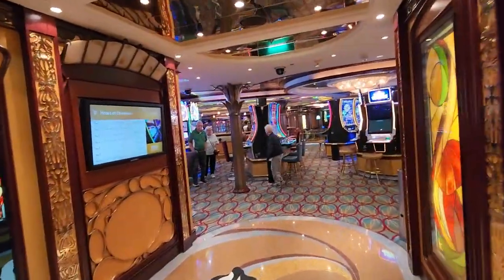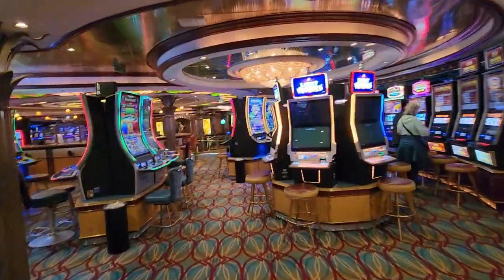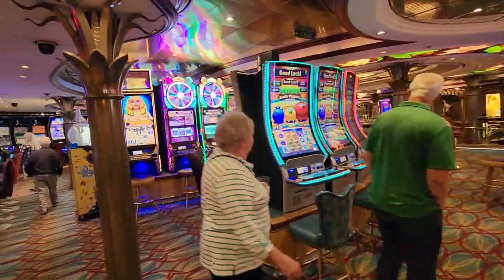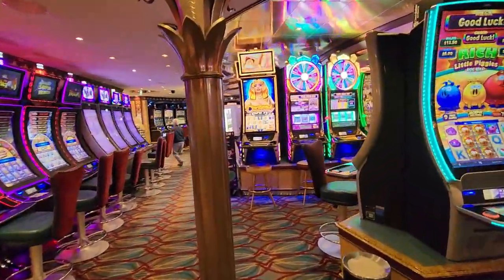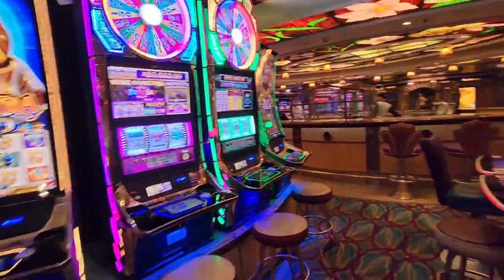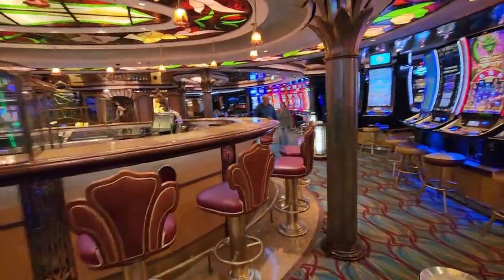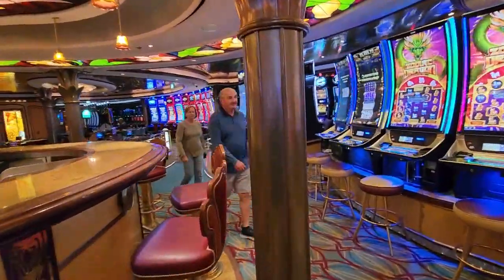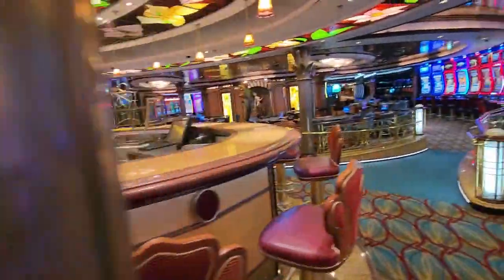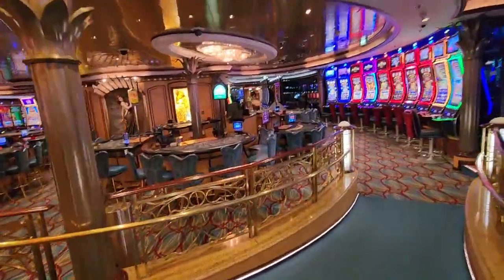Every cruise ship typically has a casino on board as well. Now, sometimes this is an area that guests are allowed to smoke in, so it can be a little smoky if you're a non-smoker. And they don't have the machines turned on until we're moving. But if you're into gambling, you can come in here and spend some time gambling. They also have a bar in the middle where you can get some drinks. And we're just gonna cut through to the other side.